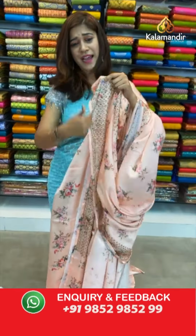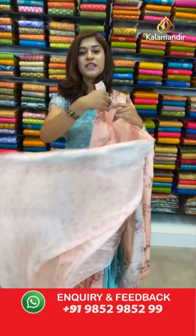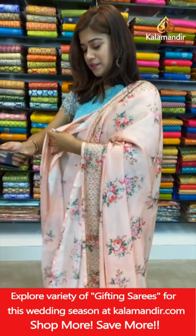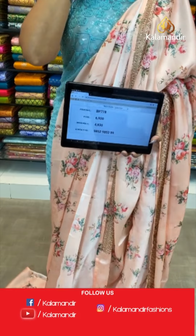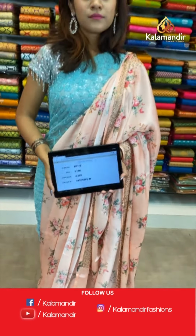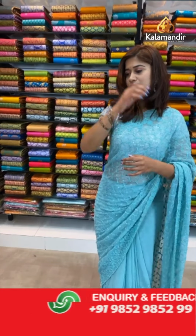With the pallu, so the four sides the pallu has the border. And then we have this blouse piece. Similar color. The code of the sari BP778 and offer price is 4,830 rupees. Let's see the next sari now.